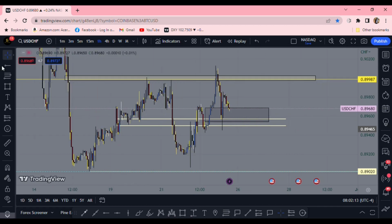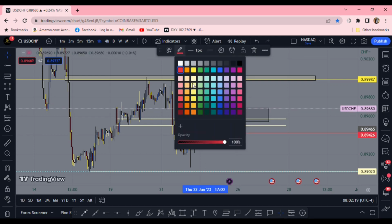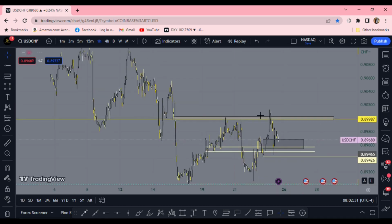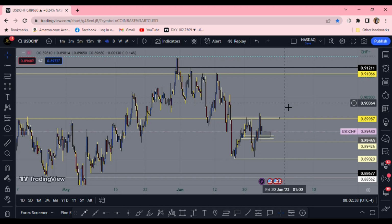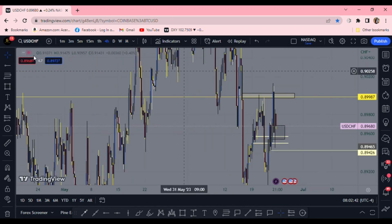Relative close here. I don't know, guys. If we manage to take all this sell stop, the sell side liquidity, and then the price creates a short-term high, then consider that we might go take out these buy stops here. It may happen. That's my take on it. I think I'll avoid USD Swift.